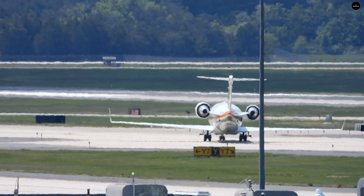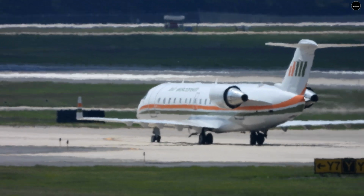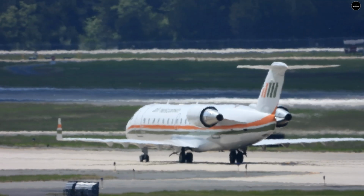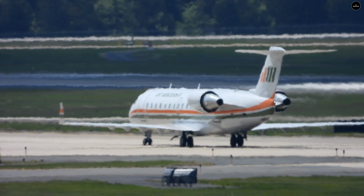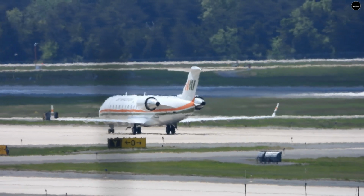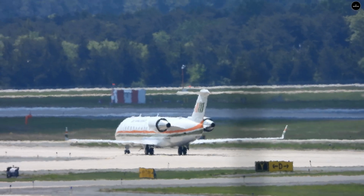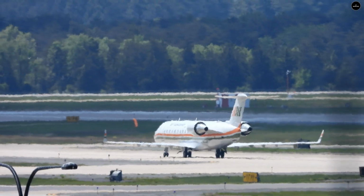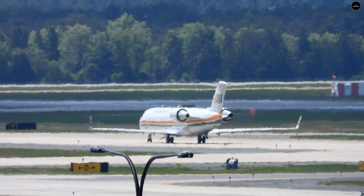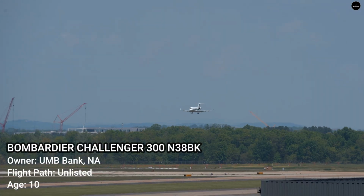Got the Air Wisconsin retro taxiing out. Let's catch this one in Akron, Canton at some point. You have a great day. Got a Challenger inbound.